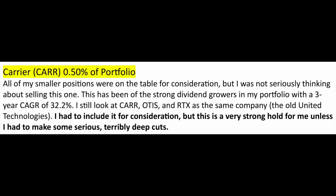Long story short, the 3-year compound annual growth rate on this thing has been 32.2%, which is hard to believe. It is out of this world. This is a stock that has vastly outperformed expectations. And what I've really realized with this particular company is it's trading at a fair valuation. Look, it's at a PE of 19 forward this year, 17 next year. I'd say it's not overvalued, but it's certainly not undervalued. But even though it's small, when it was spun out of United Tech, I told myself I'm going to manage Carrier, Otis, and Raytheon Tech, which is the new version of United Tech, as one. They're 3 separate companies, but they're really one.